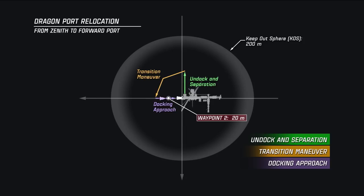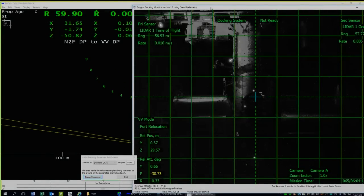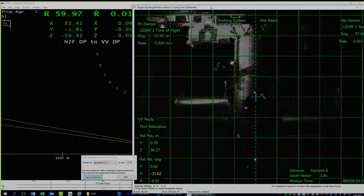That launch is currently targeted for June 3rd. In between that operation, we are scheduled to launch the Axiom Mission 2 private astronaut mission to the station. They will depart in late May and will also dock to that zenith or space-facing port, leaving enough margin for the cargo vehicle to come and bring the IROSAs to the International Space Station.